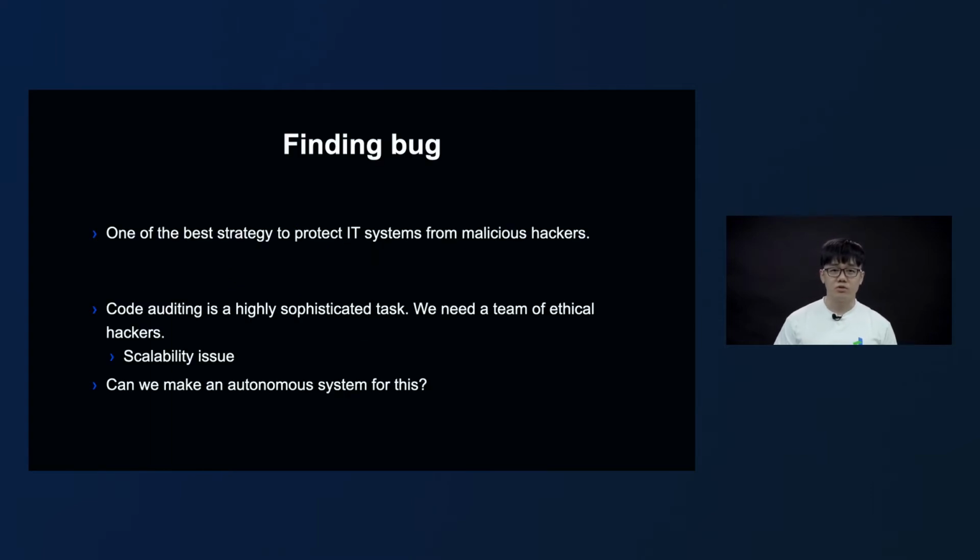There are many things to do to secure the system, and one of the main things we want to do is killing the security bugs, as many as we can, so that fewer people can do malicious activities using our codes. But finding bugs in the source code is a quite sophisticated job. Usually it requires well-trained ethical hackers to do it. The problem is, Line has a gigantic IT infrastructure and a large number of microservices, so relying only on ethical hackers is not scalable in this situation. So we wanted to build an autonomous system to cover some of the jobs.